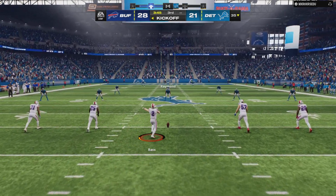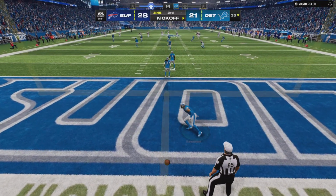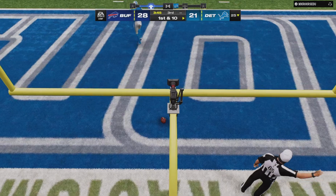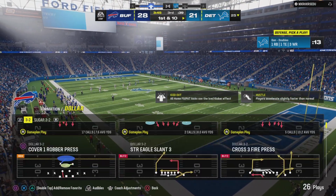After the touchdown, Bass to kick it away. And that one will bounce out of the back of the end zone, so we will start here at the 25.